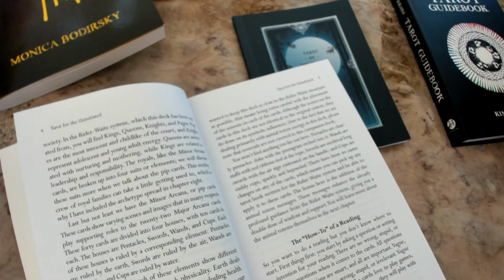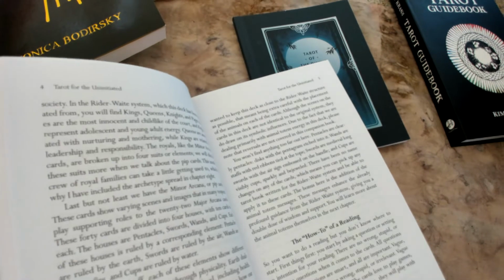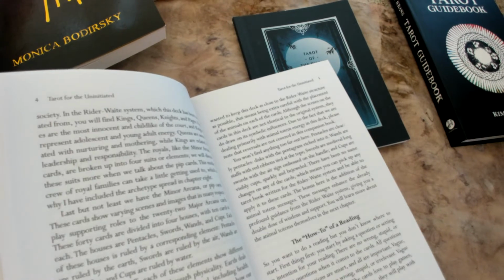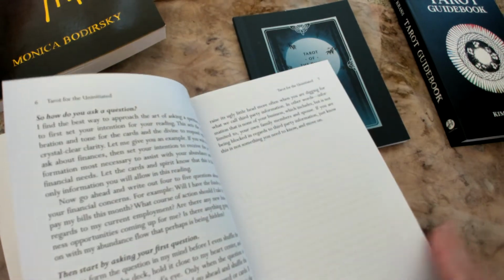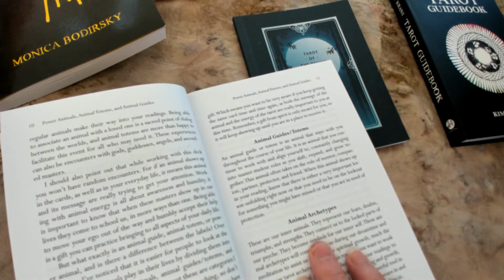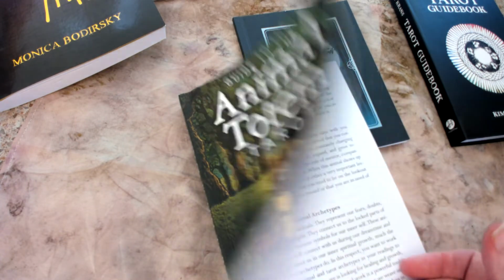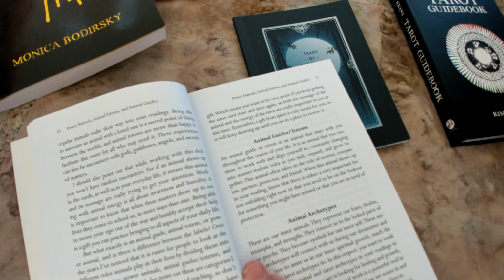You will also get maybe some information on choosing a deck, or why this deck kind of thing. You might get an artist statement on the approach of the book. Why is this book based on animals? This one has something about power animals and animal guides and totems and animal archetypes. So it tells you why the animal totem tarot is based on animals. And that may include an artist statement. Why did I choose this art? Why did I do the art in this way?